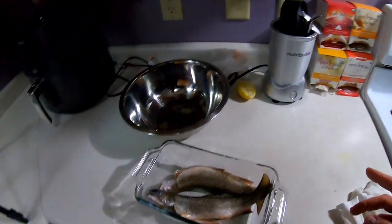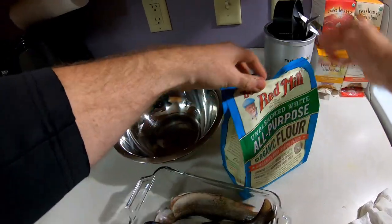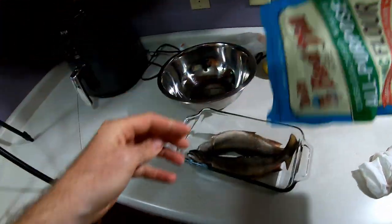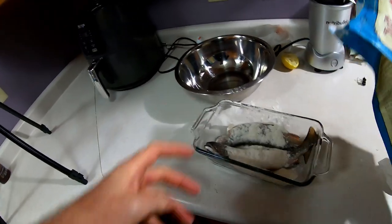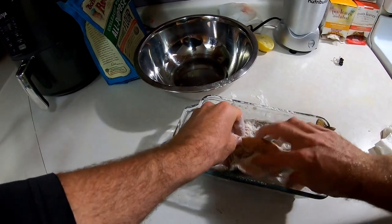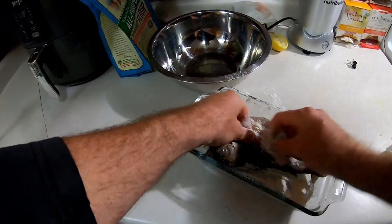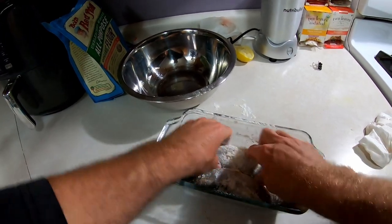Now, I'm just gonna coat them with some flour. We got our all-purpose flour. I'm just gonna pour a little bit in there. Make sure you coat the inside and out. Roll that fish up in there.